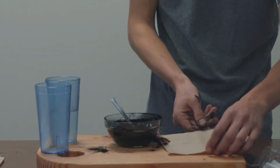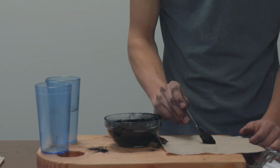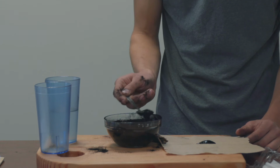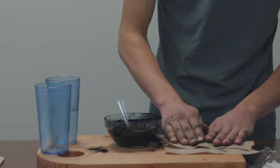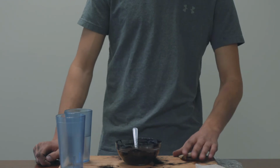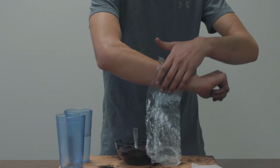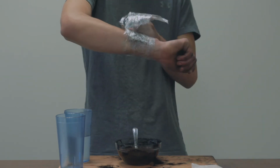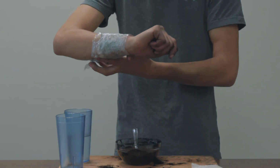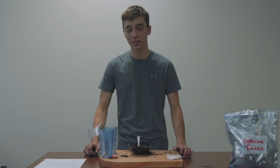Then grab a paper towel around 4 times the size of the affected area. Put some charcoal in the middle, wrap it up. After you've made the poultice, put it onto the affected area, and to secure it and avoid making a mess, wrap some saran wrap around it. Be careful not to get it onto your clothing or the countertops or anything else, because charcoal does stain.